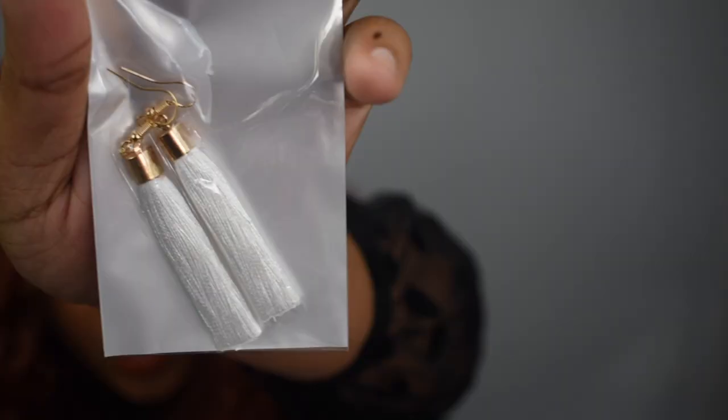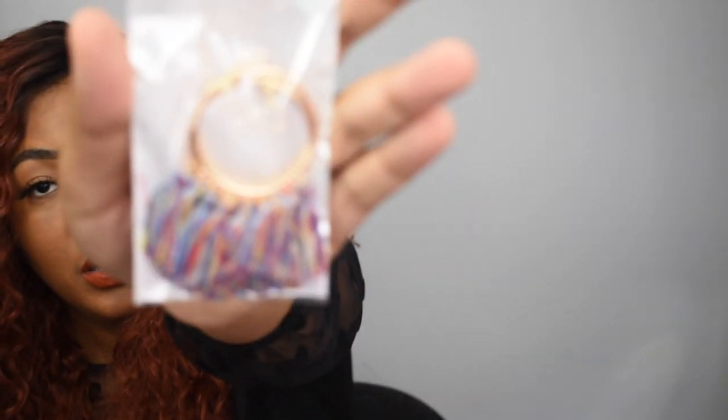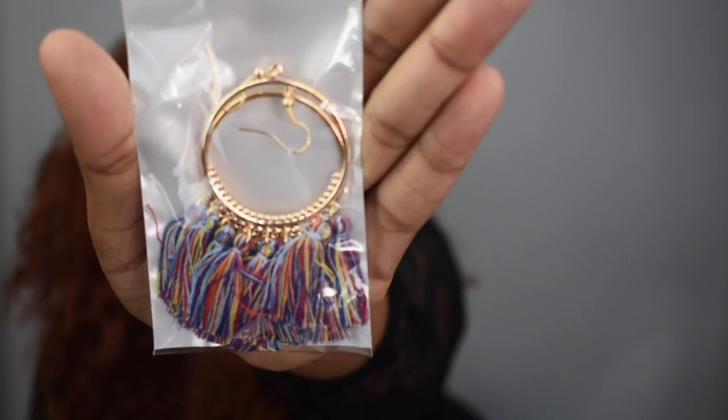So you're going to get one synthetic wig. In addition to that, you're going to get one accessory. Here is an example, a pair of boho earrings. In addition to that, you get an extra entry into the virtual raffle as well as a personalized letter from me. And that is an example of what is in the small mystery wig box.